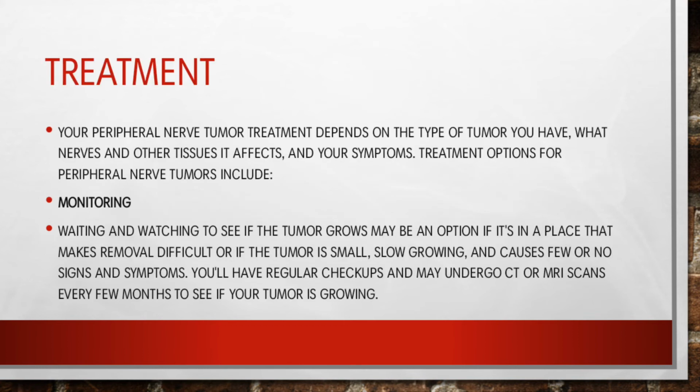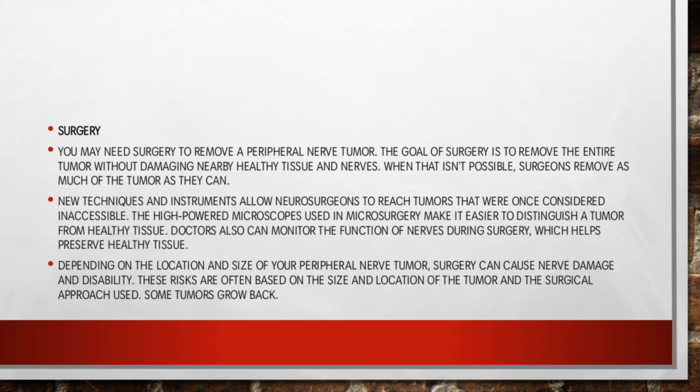Next we can go to the treatment. Your peripheral nerve tumor treatment depends on the type of tumor you have, what nerves and other tissues it affects, and your symptoms. Treatment options include monitoring. Waiting and watching to see if the tumor grows may be an option if it is in a place that makes removal difficult, or if the tumor is small, slow growing, and causes few or no signs and symptoms. You will have regular checkups and may undergo a CT or MRI scan every few months to see if your tumor is growing.